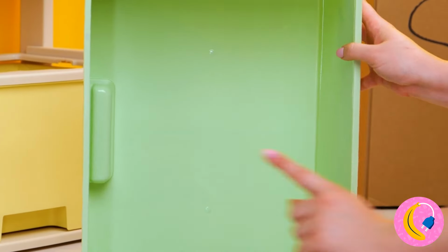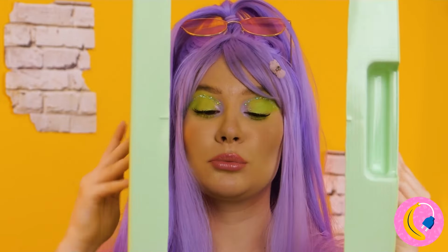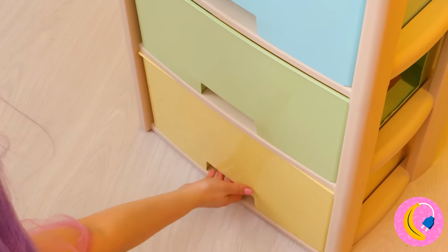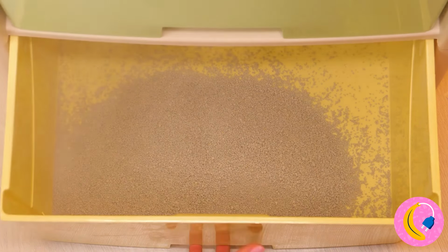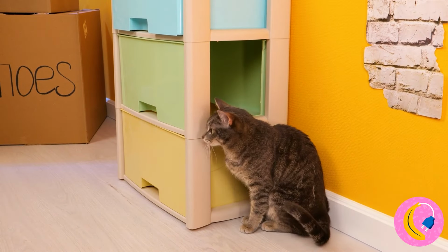Here's a better idea. Let's make our own private litter box. Cool! Just need to make a door in this shelf. And add litter to the bottom. Now a cat can walk in whenever they need to.